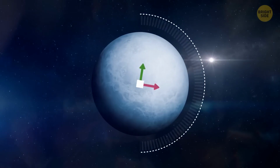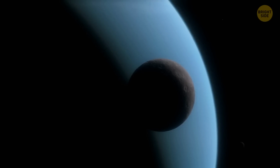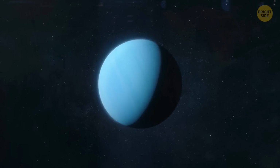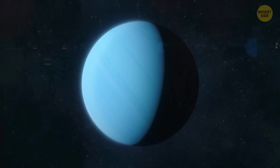Uranus rotates on its side. The reason for such an unusual position could be a powerful ancient collision, but so far, it's just a theory. By the way, Uranus is the only planet sitting on its side.